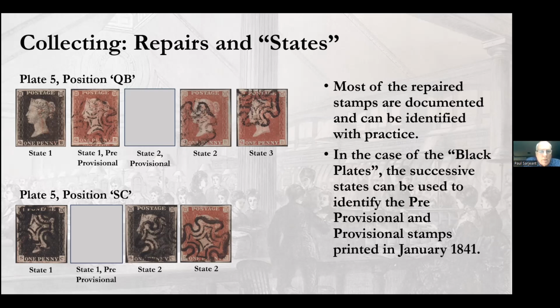And in this case, I'm missing a couple here, but you can see for position QB, we have the original penny black, and then we have the red stamp QB, which is in state 1. It hasn't yet been repaired. And then repairs were done just before they put it back into service printing black stamps again. So the provisional black stamp would show some changes. And the fourth stamp or the fourth image in that row shows the state 2 red printing. And you can see that the check letters are weaker on that image than they are in the second image.